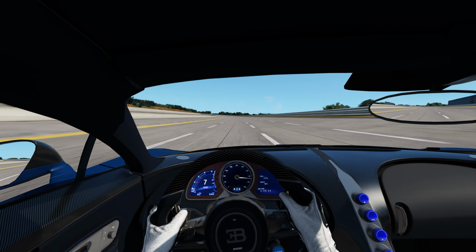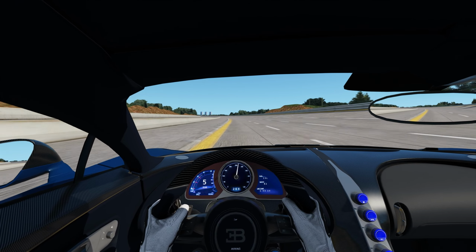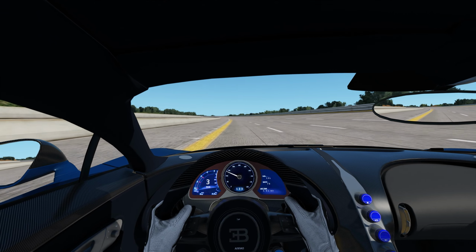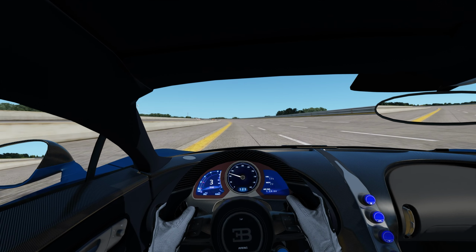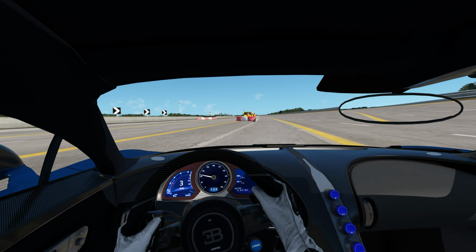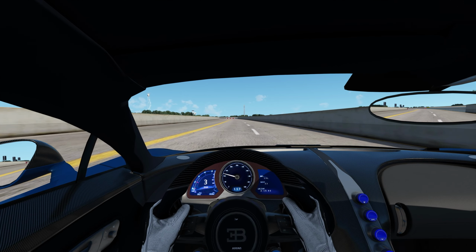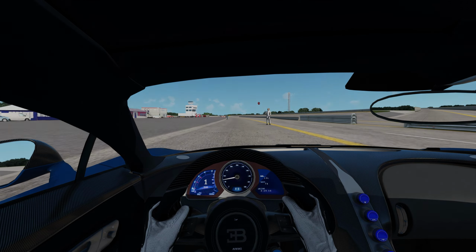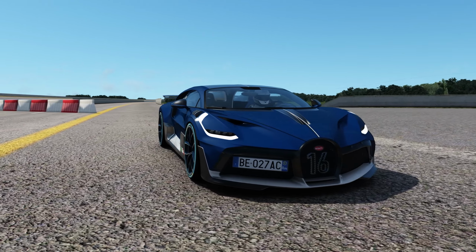So 450 kilometers per hour or 279 miles per hour is a lot for a Bugatti that was built for fast corners. Conclusion: this is probably the best mod at the moment. Just right in terms of sound and performance.